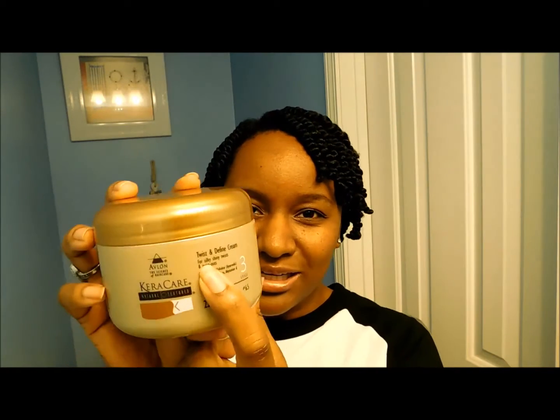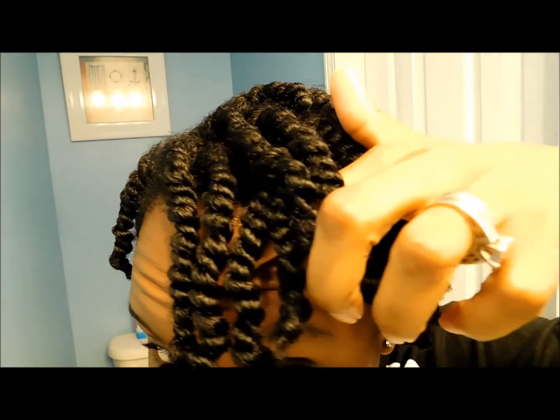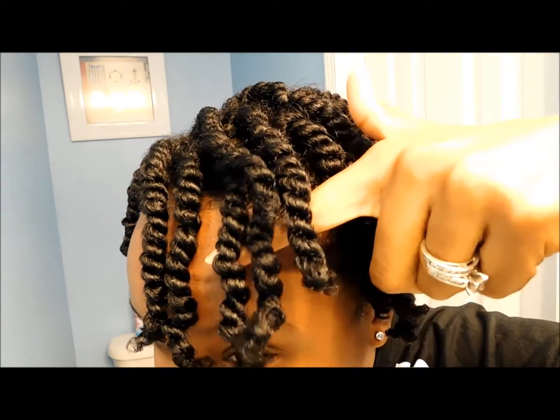When I took my twist out the next day, baby, the shine from this was amazing. I was so excited, and I was pleasantly surprised. I was like, oh, but then it says right on the front, for silky, shiny twists and twist outs. And boy, it was not lying about the shine. So I hope you guys can clearly see the shine that's coming from my twist, and that's not because I just twisted these within the past couple hours. The shine does last, so I was very, very excited about that.